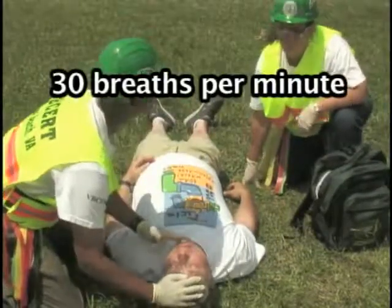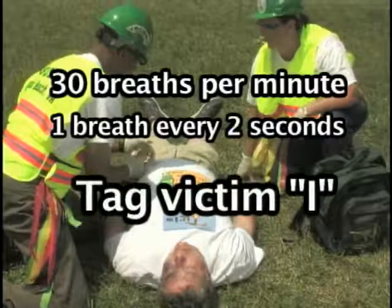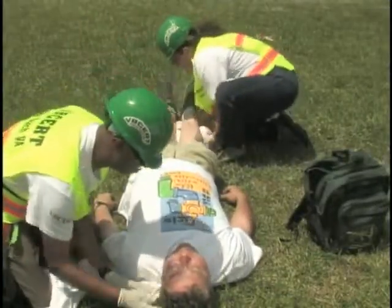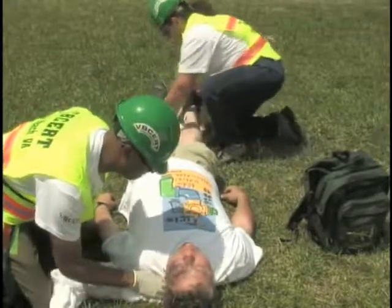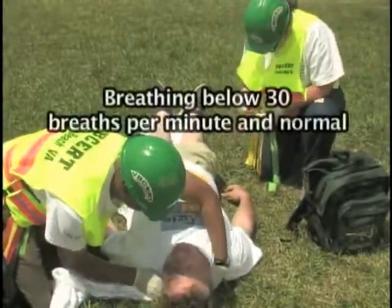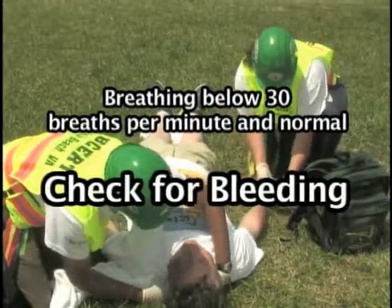If breathing is faster than 30 breaths per minute, which is 1 breath every 2 seconds, tag the victim I. Maintain the airway by placing something under the victim's neck, control bleeding, and treat for shock before moving on to the next victim. If the patient's breathing is below 30 breaths per minute and normal, check for bleeding.